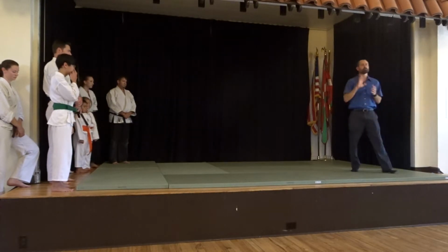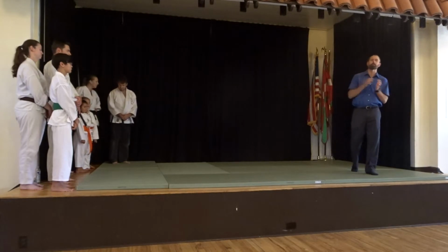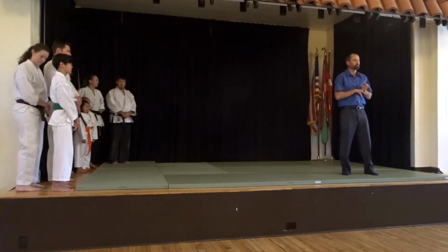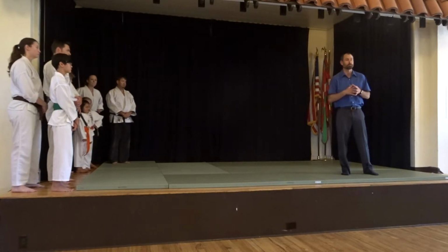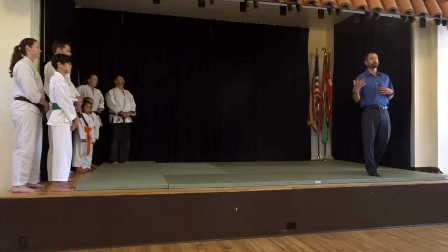So finally, our fifth and final finger is going to be our weapons. We train a lot of traditional Japanese weapons: the bo, the jo, the sai, tonfa. We also train Shoshin Ryu's own weapons, which unfortunately we won't get a chance to show today. That, to me, is our closest connection to Japan.